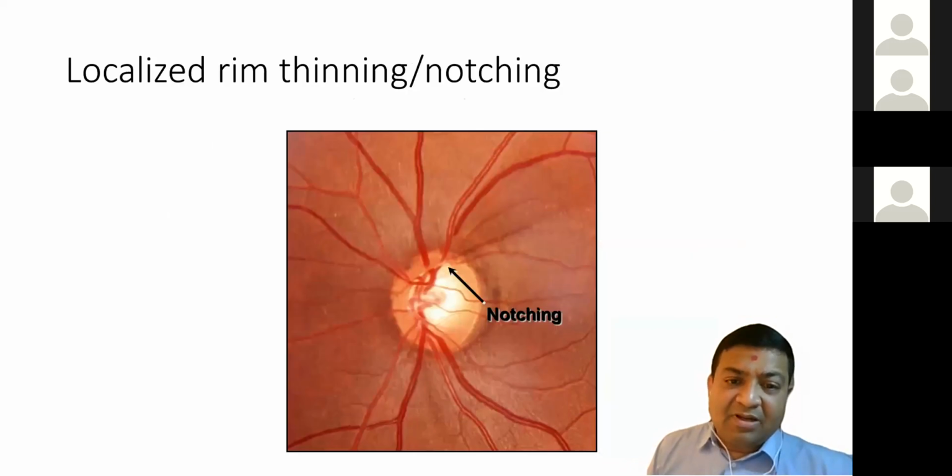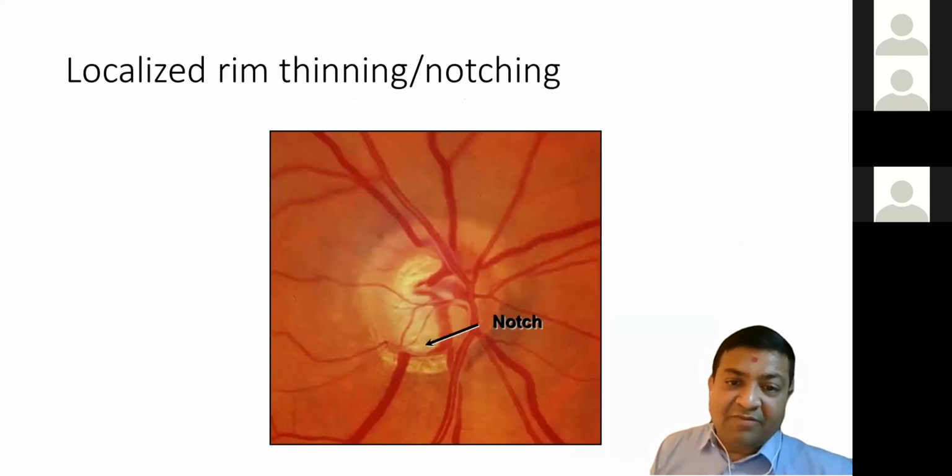This is an example of a localized thinning of the superior rim of the disc, and there is a corresponding NFL defect. One more example of a large inferior notch in this disc.